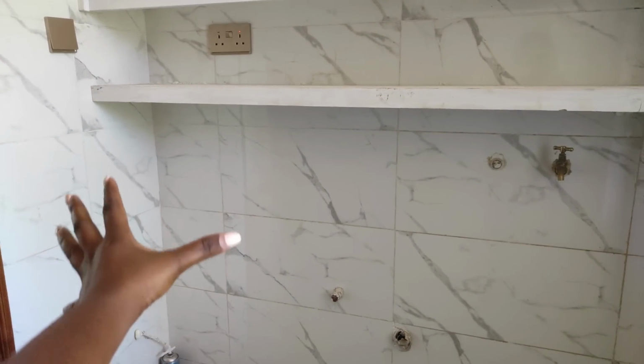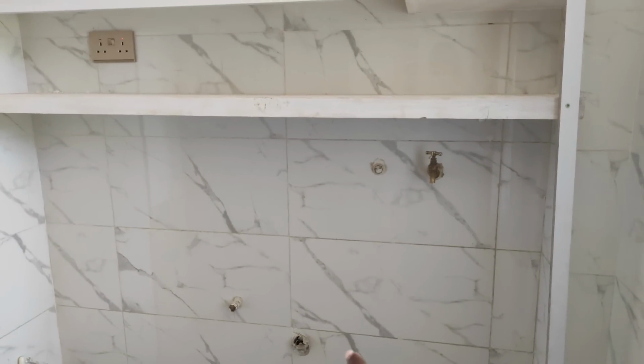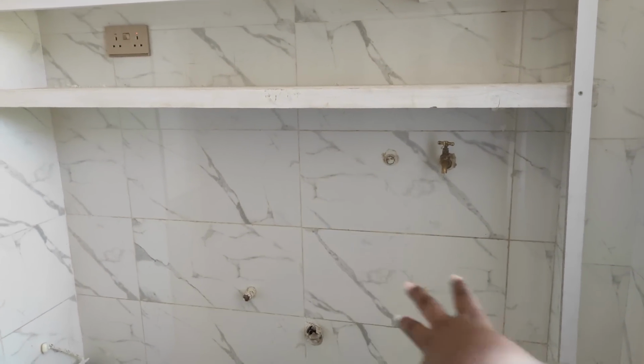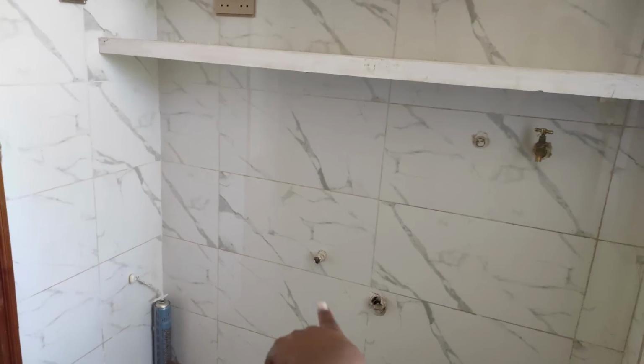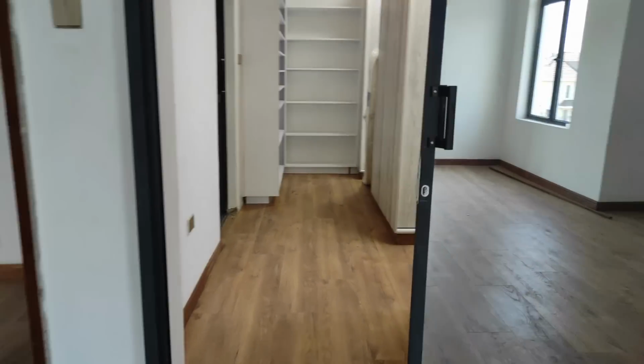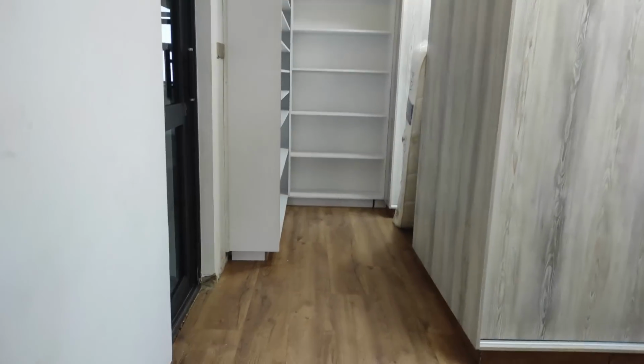So now we're going to have the washer and the dryer over here. Or if the client just wants a washer, we can have a laundry basket over here, etc. So we have the water outlets and inlets. Another addition that we made in the master bedroom.